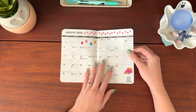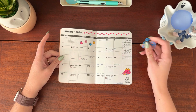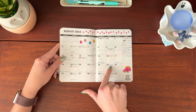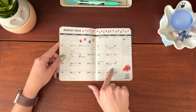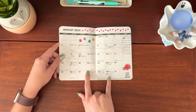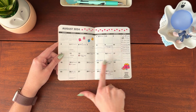I'll close this page. So this is August. This is my experimenting page here. I kind of figured it out towards the end of the month. I'm writing which post I'm doing on Instagram, because I like to post 3 times on Instagram a week. And then I was writing when I put something on YouTube. I was noting when I was editing and when I was filming.